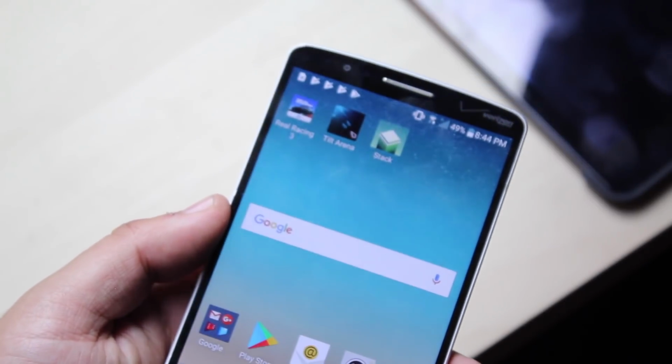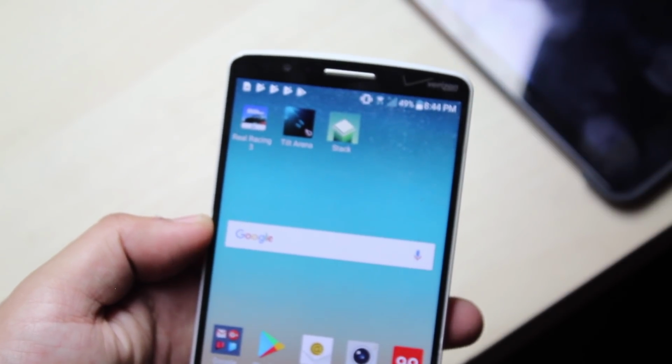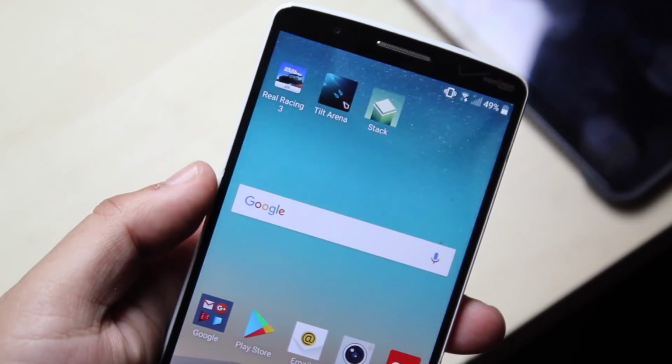And the LG G3 is one of those phones that doesn't look that outdated, it doesn't feel that outdated, kind of. I mean, it's mostly built out of plastic. It doesn't feel like a $500 phone anymore. It feels pretty much like what it costs now. But I think this phone, in terms of software, is really bad.